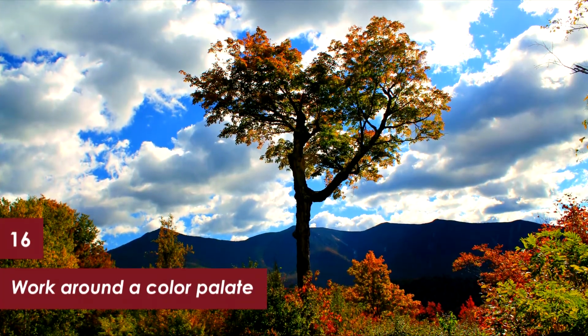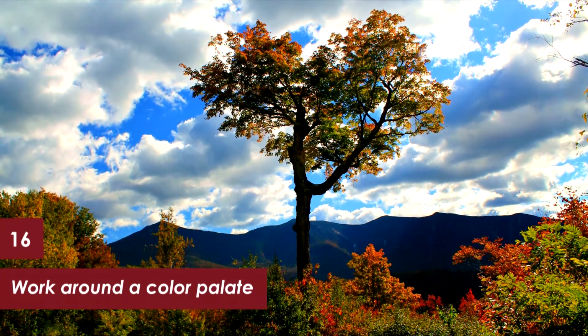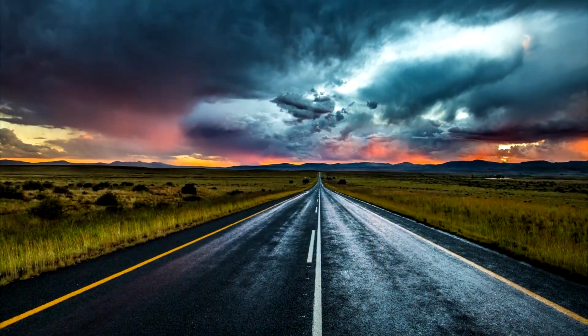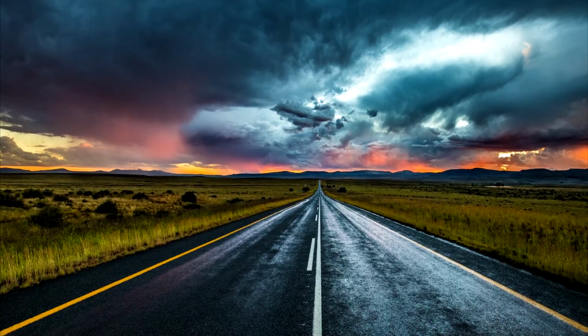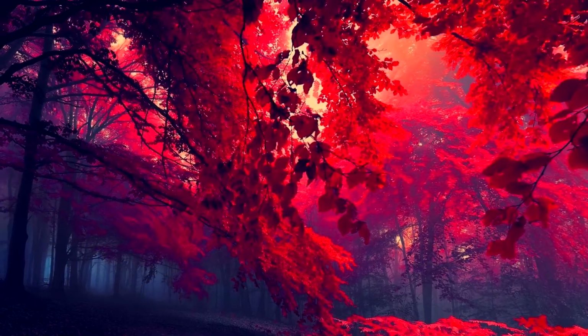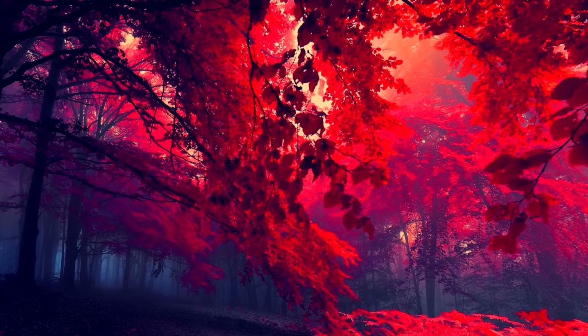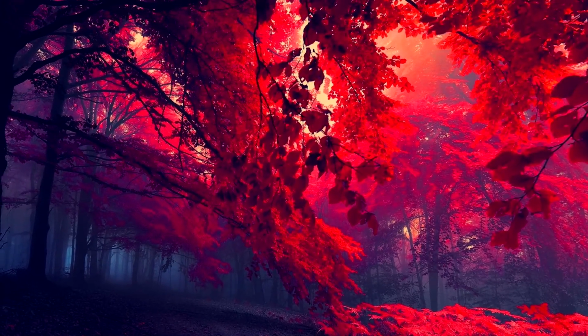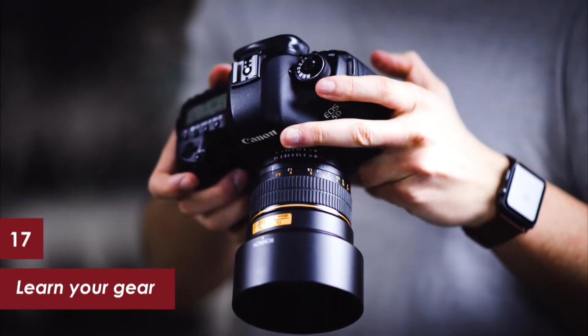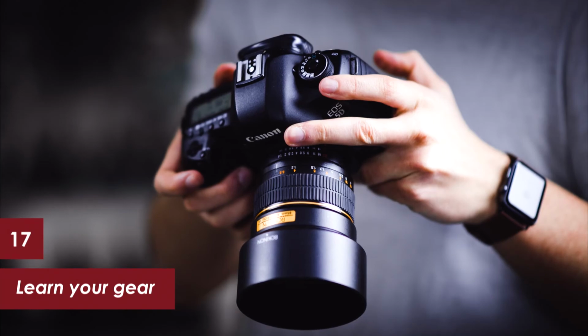Number 16. Work around a color palette. Color theory should help you figure out what colors go best together for the best visual experience. Opposites on the color wheel will often pair more ideally. If you're shooting in a forest with deep green trees, try to add bright red elements to create a complementary palette.